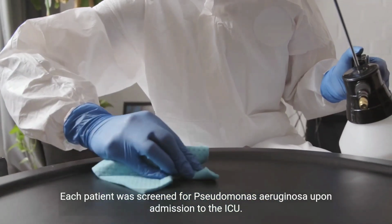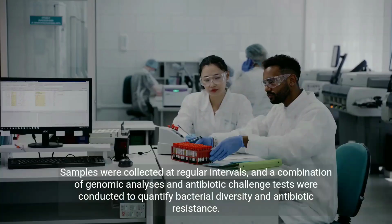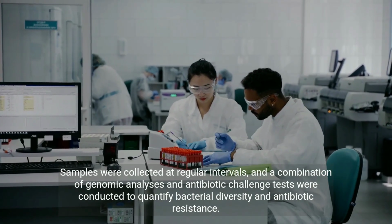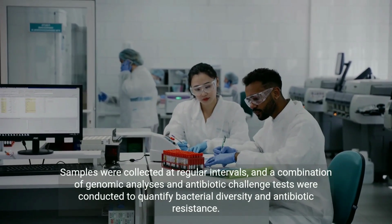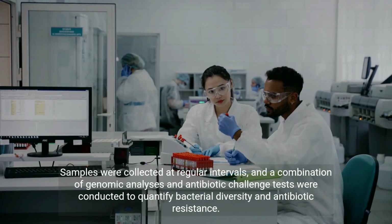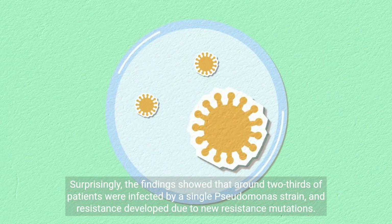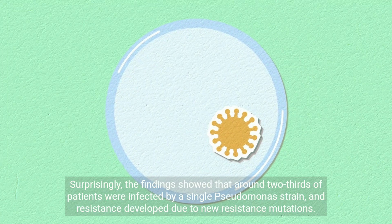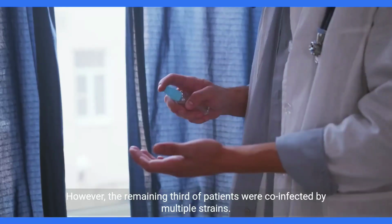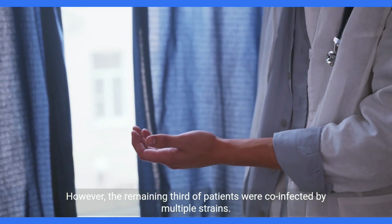Each patient was screened for Pseudomonas aeruginosa upon admission to the ICU. Samples were collected at regular intervals, and a combination of genomic analyses and antibiotic challenge tests were conducted to quantify bacterial diversity and antibiotic resistance. Surprisingly, the findings showed that around two-thirds of patients were infected by a single Pseudomonas strain, and resistance developed due to new resistance mutations. However, the remaining third of patients were co-infected by multiple strains.